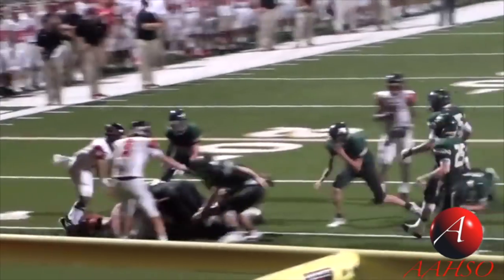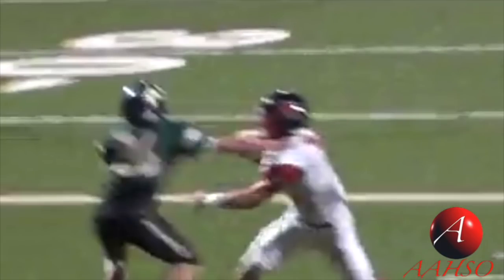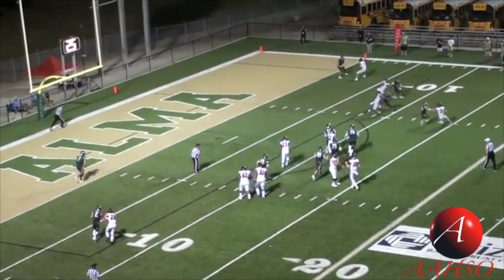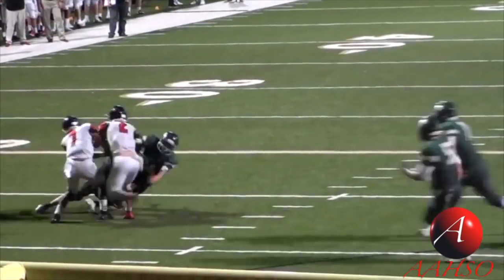I want to back up, try to see if I can blow this up. Yeah, he's got hold of the jersey there. Look, he spins him around by the jersey. But from this wide shot, this clearly looks like a face mask. But if you get this inside-out view from the end zone shot here, this would be a view that maybe the back judge would have.